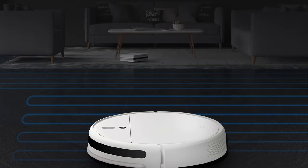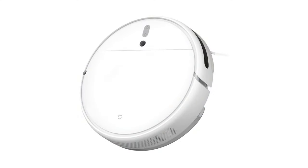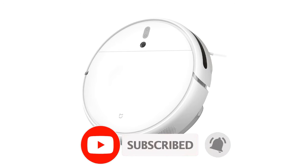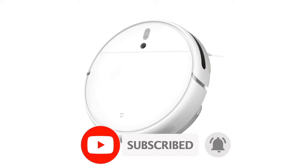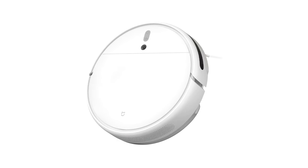Xiaomi classmates voice linkage, clean as long as one sentence. Mijia Internet intelligence with firmware upgrade, remote control, mode adjustment, scheduled cleaning, fault reminder, real-time rendering. Its dust box capacity is 600 milliliters and it has a 1 hour 30 minutes battery life.